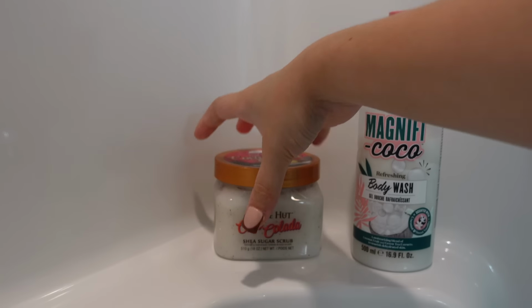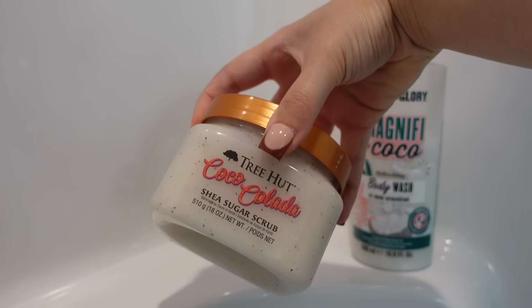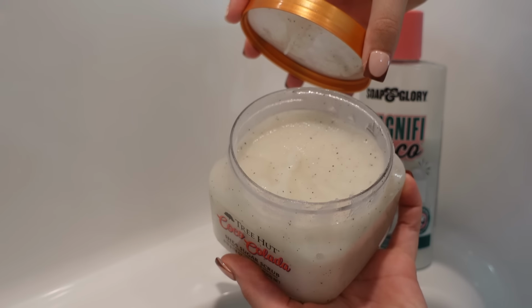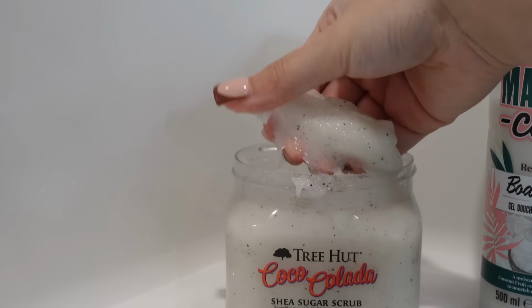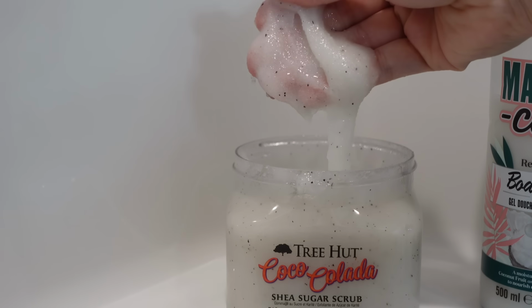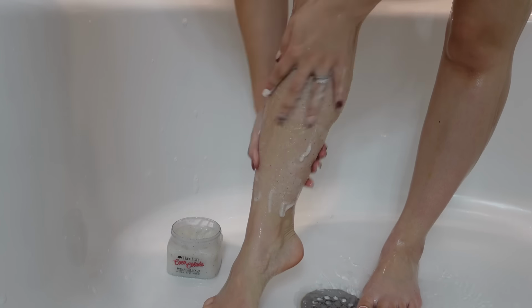My go-to coconut body scrub has been the Coco Colada one by Tree Hut. This one also smells very tropical, but my favorite thing about this body scrub is just how abrasive it is, just how well it works. It's such a thick, abrasive scrub. So this is more for your deep exfoliating days. I just love it, you guys.